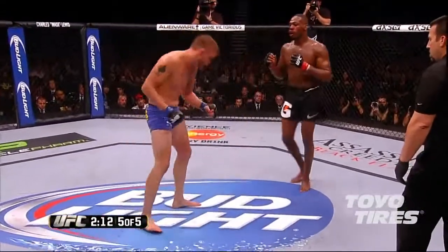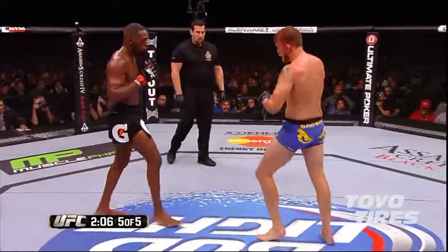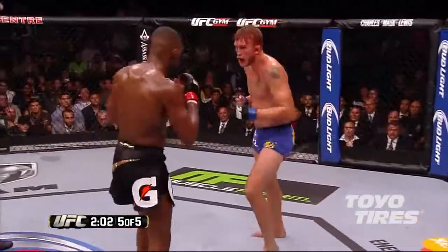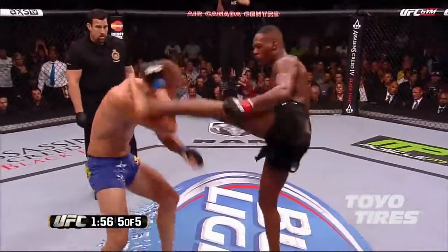McCarthy warning them to close their hands. Gustafsson with a kick. Gustafsson just put his hands on his hips like he was exhausted. Another head kick. Gustafsson might be in trouble, Mike. Two minutes on the clock. Gustafsson looks like he's barely keeping it together with the way he's moving.